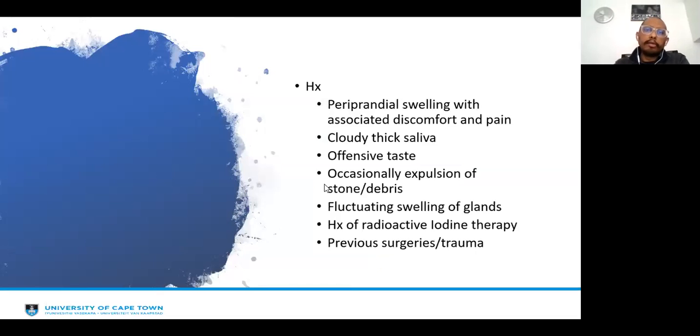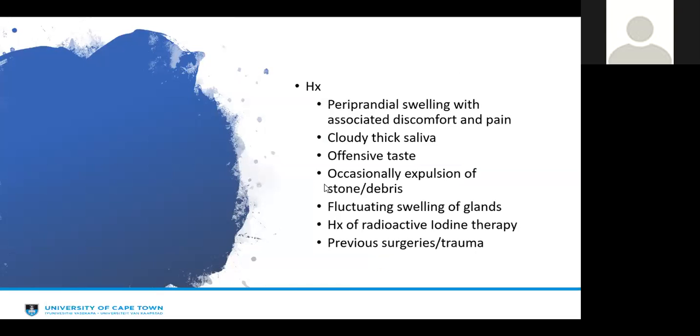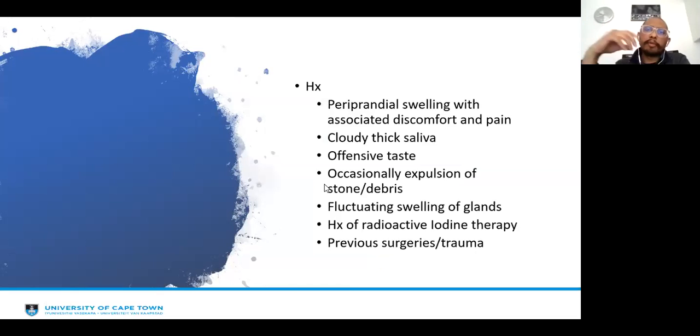The classic history is periprandial swelling associated with discomfort and pain. This can also be quite variable depending on the morphology and the characteristics of the stone. You can imagine if it's a small floating stone that moves up and down the duct, the swelling can come and subside, and there's not this consistent history of periprandial swelling of the gland.